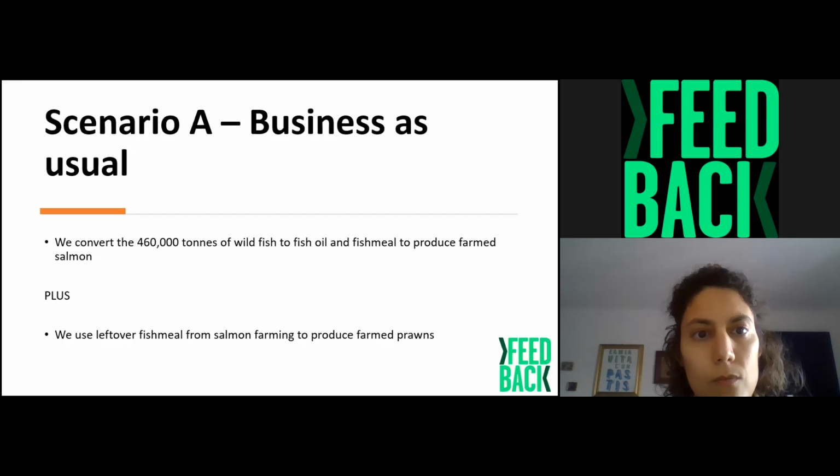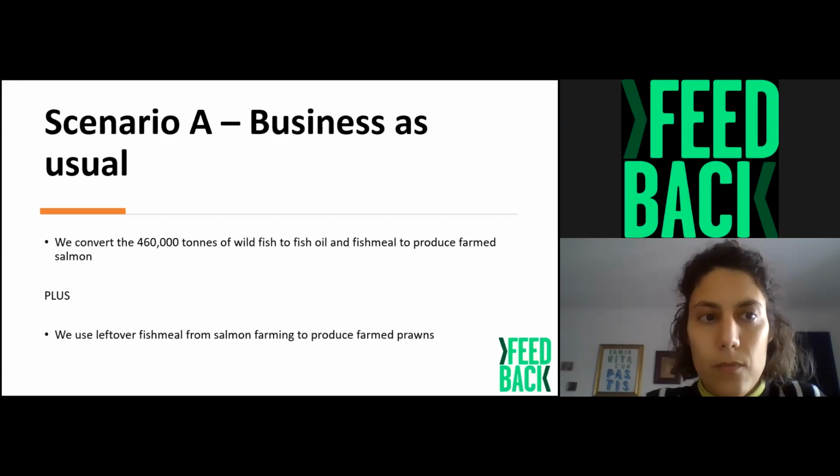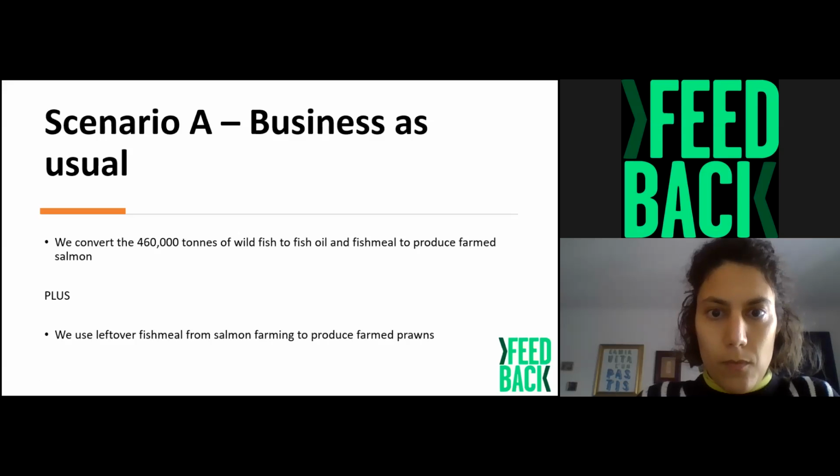So we created 3 different scenarios. In the first scenario, we just assumed that everything would stay the same. So it's just business as usual. We take this 460,000 tons of wild fish, we make fish oil and fish meal, and we produce farmed salmon. And to note that when you make fish oil, you also, as a byproduct, create some fish meal, but salmon is fed more fish oil than fish meal, so there's some fish meal left over.